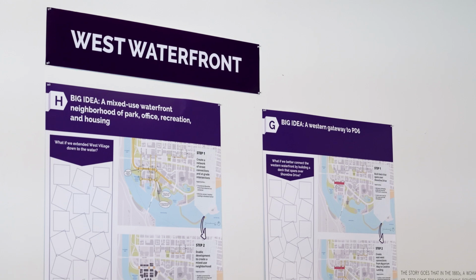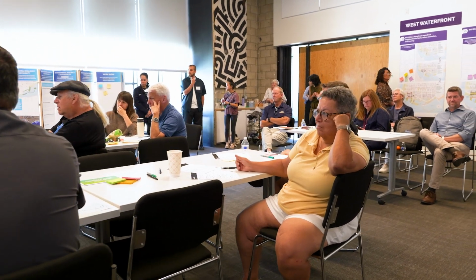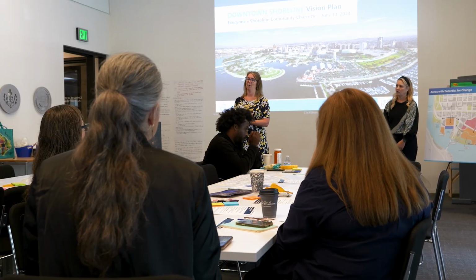And so now we're inviting community members to come look at those ideas and react. Does this make sense? Is this a good idea? How should we integrate these possibilities to come up with one cohesive vision? So this is an exciting time where we have all sorts of different alternatives, and now we're looking to come up with that one preferred alternative of how we want to move forward together so that it's a place where we can come to recreate, to spend time with family, and to enjoy the beautiful shoreline that we have.